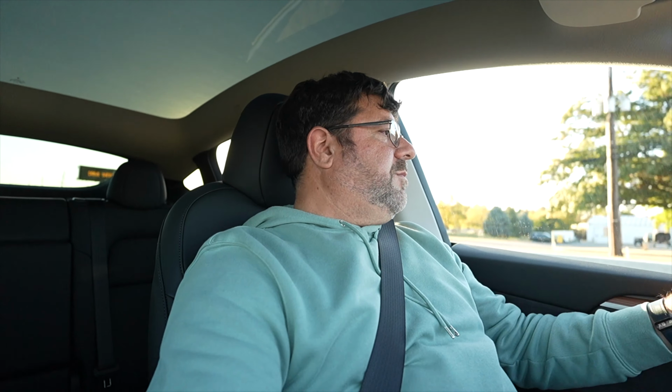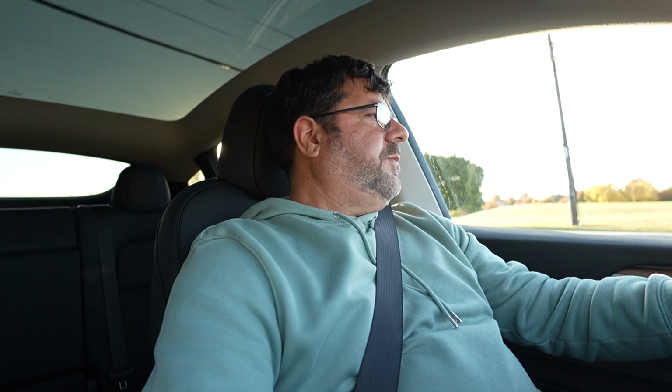Let's have some fun with this car, and some road trips. I'm going to experience my first supercharging. Maybe I'll do it tonight to try it and see how it is, and then I'll set up everything at my house. But so far so good. I still have to adjust the mirrors and the seats. I'm liking it. Here she is.